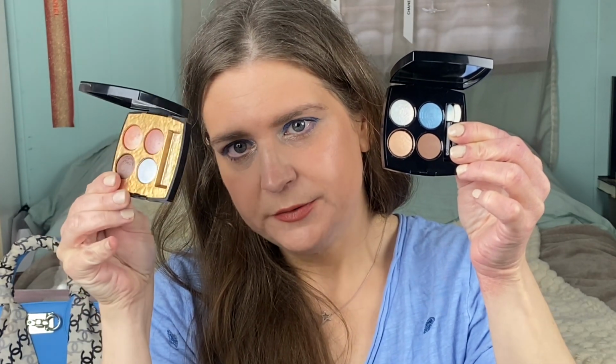And this one has more pinky tones, and there is the blue in there, but the brown is a little bit deeper. The blue is the duochrome shade. But it does kind of have the essential elements, because the shimmery shade in here does have those pinky sparkles, it does kind of have the same elements, just in a different intensity and a different vibe.